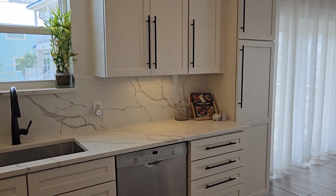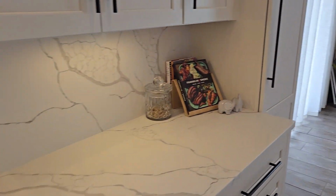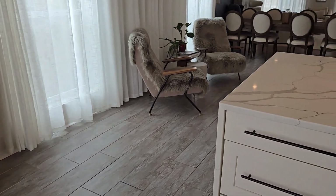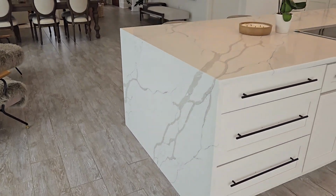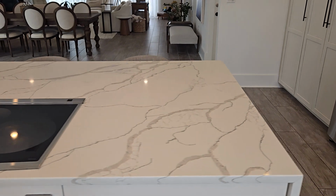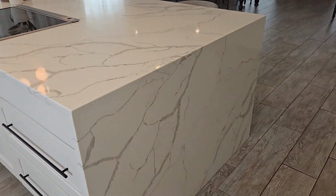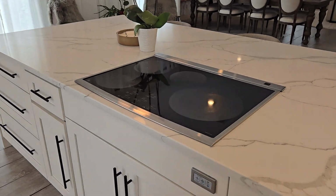So I really just love that the backsplash and the countertops are matching. So this home, like I said, is all about uniformity. And then you even have the quartz waterfalling over the edge on either side of the island. There we are. And then, of course, important to mention, your stovetop is actually on the island here.